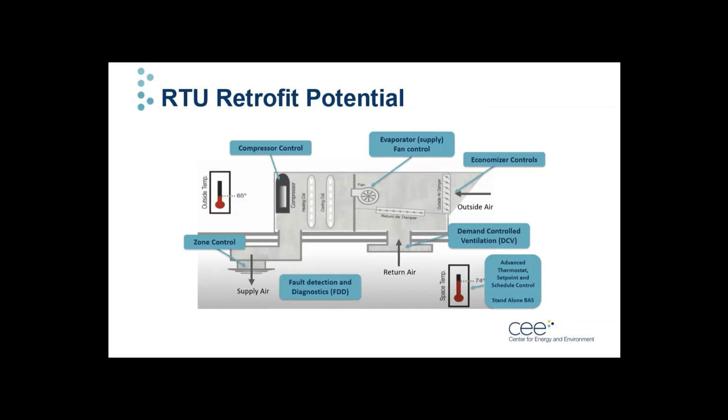There are a variety of technologies available that can offer energy savings on a packaged RTU, which is shown here in this diagram. First, we have evaporator fan control. This is one of the most common, and this decreases the speed of the fan providing air to the space. Typically, this is called a supply fan. Advanced economizer controls offer more robust controls for determining when to open the outside air damper. Demand control ventilation, commonly known as DCV, uses a CO2 sensor in the conditioned space. Typically, this is in the return air to determine when CO2 levels are high and ventilation is necessary.